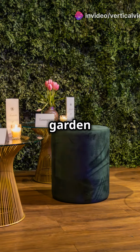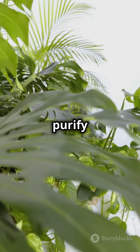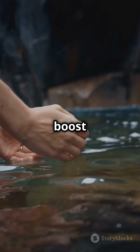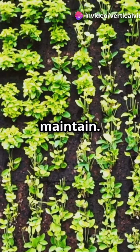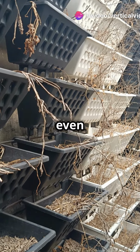Not only do these garden walls look stunning, they're also super practical. They help purify the air, reduce noise, and even boost your mood. Plus, they're a breeze to maintain. With a little planning, you can grow herbs, flowers, or even veggies.